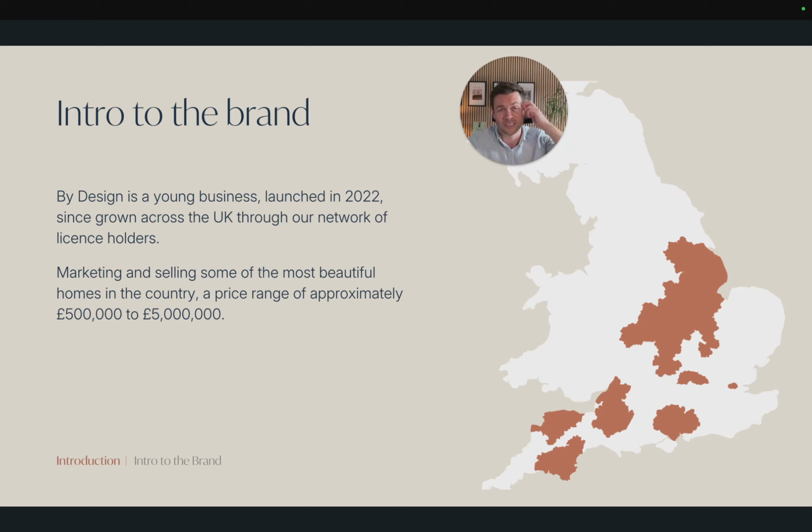So what we specialise in is, I suppose, unique homes is the best way to put it. Typically those range from about £500,000 to £5 million and anything in between. There is no specific price cap or limit as to what those price points might be. It's a question I quite often get asked. It depends more on how interesting the property is more than anything else.